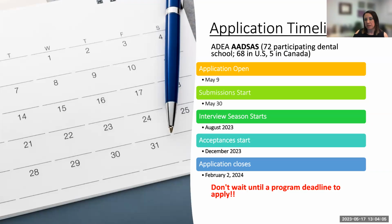The application opened on May 9th. So when it opens, it means that you can get in there as an applicant. You can start entering information. You can start inputting experiences and their descriptions, your courses, which we'll talk about in a second, even evaluators' names. Submissions won't start until May 30th. So that means that you can spend between May 9th and May 30th inside the application doing all of the inputting that you want, but you won't actually be able to submit any application until May 30th.